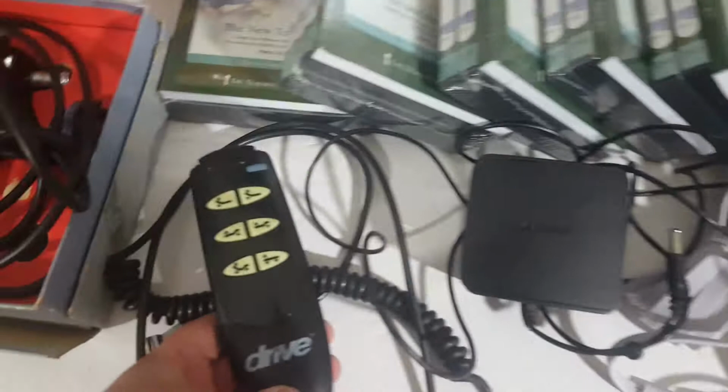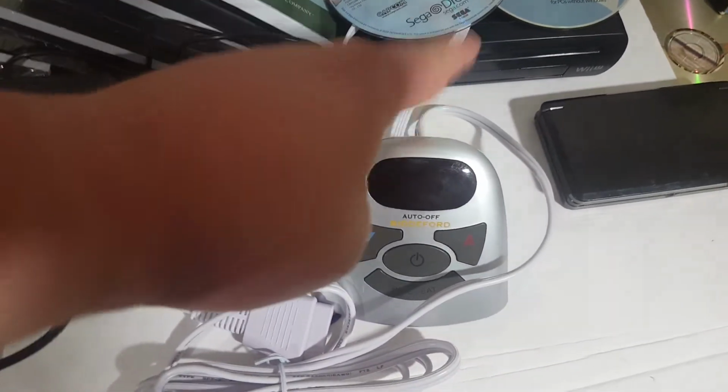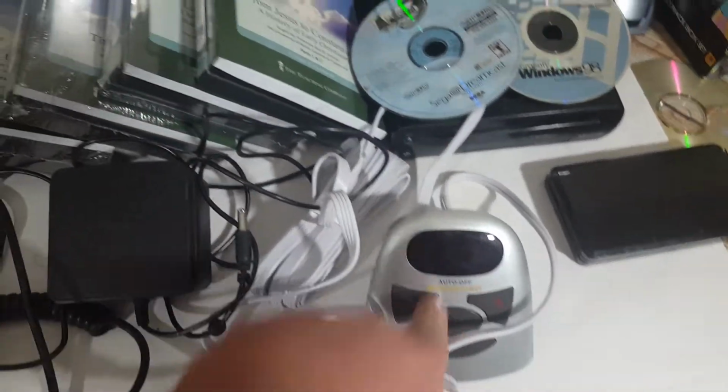Got this drive. It goes to a bed remote here. Probably get 25 on that. I paid like 50 cents. This was one of those things too. It goes to, I think, a remote blanket. I got 2 remotes, 50 cents each.